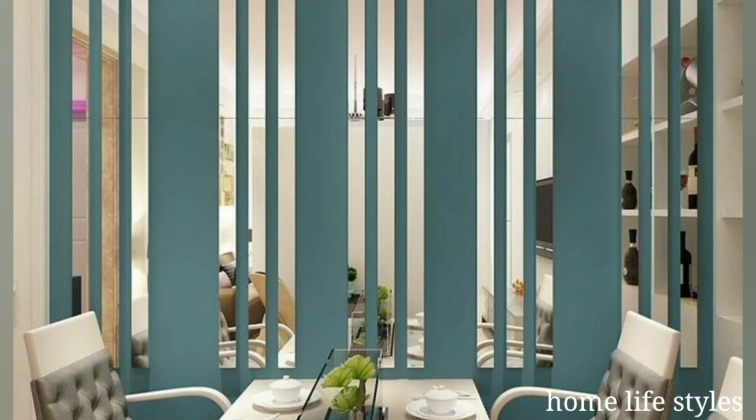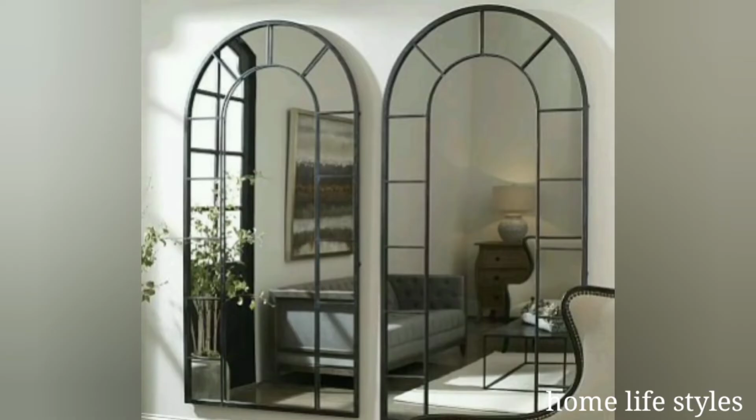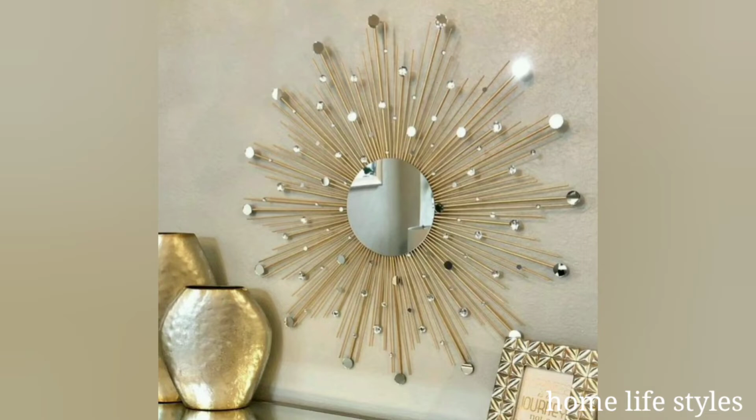How do you decorate a room with a mirror? To use a mirror decoratively, treat it like you would a piece of art, choosing a position for it that really shows it off to best effect.